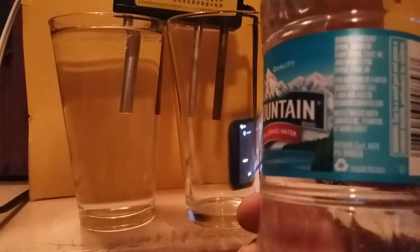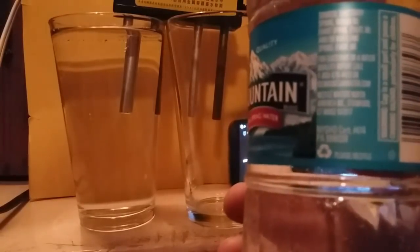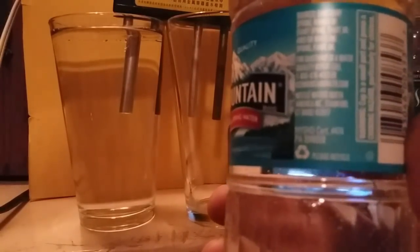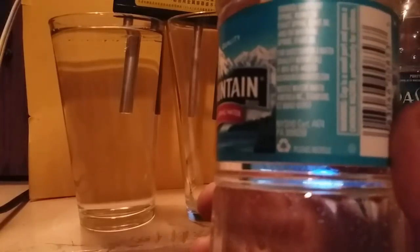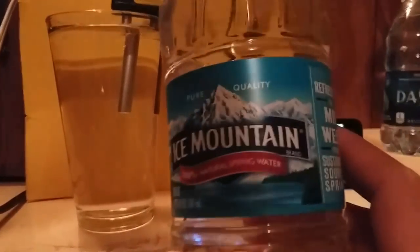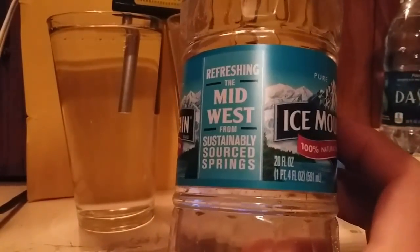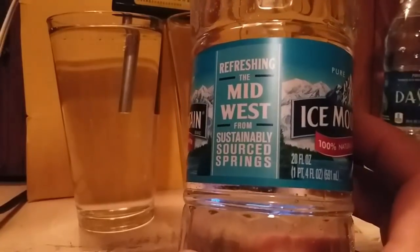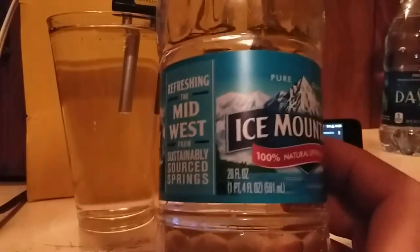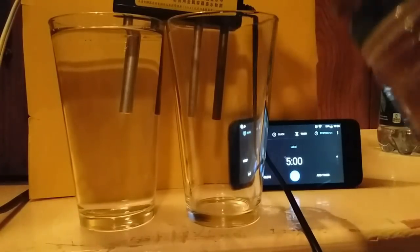Now it says, I don't know if you can read that, from a sanctuary spring in Rodney, Michigan, Everett, Michigan. There's a few different springs it's talking about, and it just says spring water. 100% natural spring water. Refreshing the Midwest from sustainably sourced springs. Okay. So here we go.